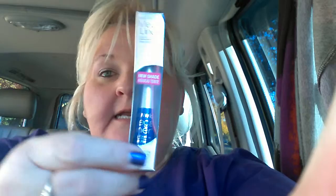And all the stuff that was on clearance, if you bought more than one of the same brand on clearance, you got another 50% off of the second item on clearance. So, like, I could have got another one of these, and it would have been, what, 17, 18 cents, something like that. You do the math, I'm not sure.